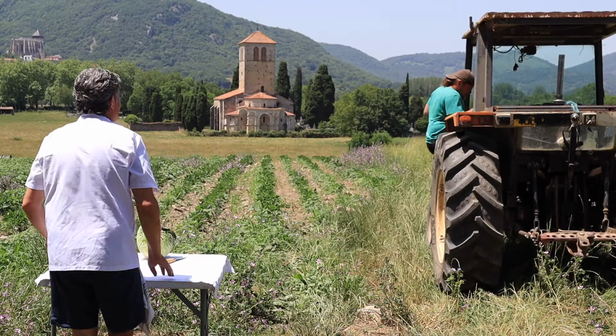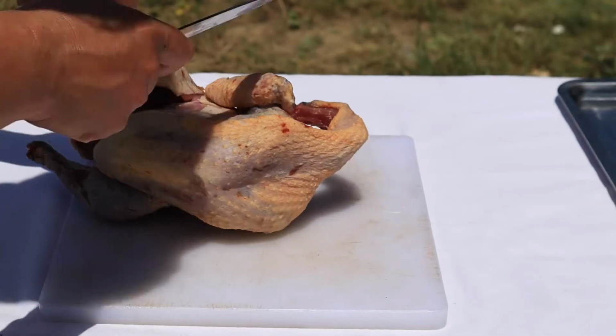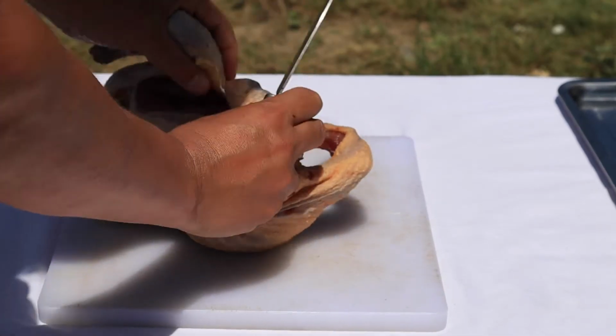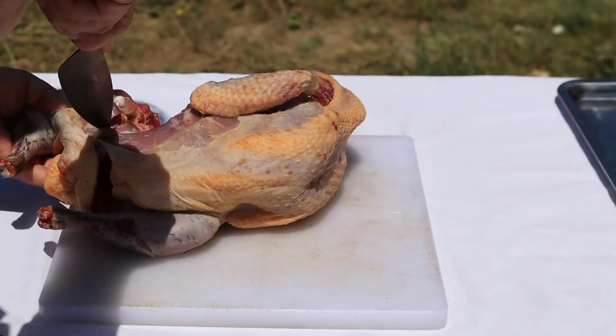Determined to hold my ground, the guinea fowl is broken down into legs and breasts with the first wing bone kept attached. The carcass and trimmings can be used for the stock in this recipe.